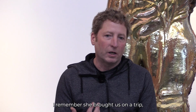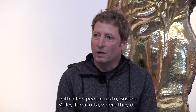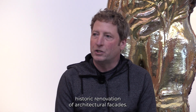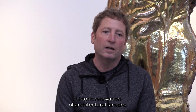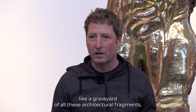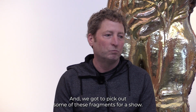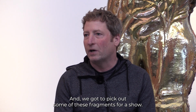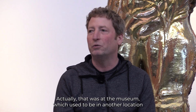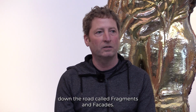I remember she brought us on a trip with a few people up to Boston Valley Terracotta, where they do historic renovation of architectural facades. And they used to have this huge, almost like a graveyard of all these architectural fragments. And we got to pick out some of these fragments for a show actually that was at the museum, which used to be in another location down this road, called Fragments and Facades.